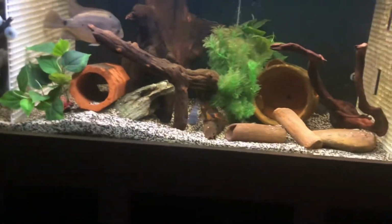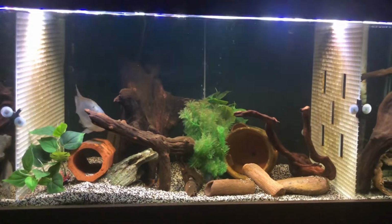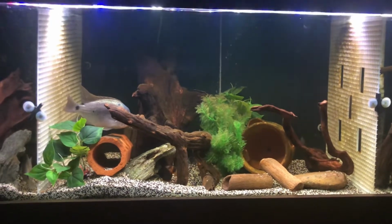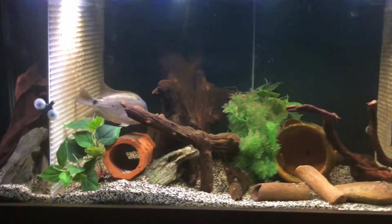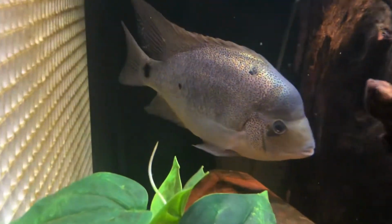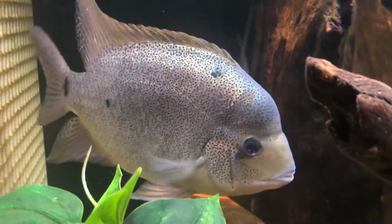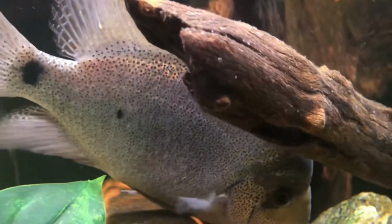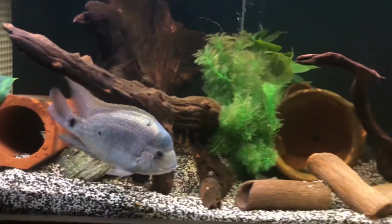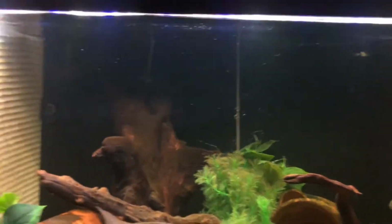But what I wanted to do was try and create a little bit of competition, because in this massive section that I've got in here, it's probably 4 foot long, so 4 foot by 2 foot by 2.5, and we've just got this guy. And there's a few other little fish in there, like a few clown loaches, a convict cichlid, and I think there's a couple of blue eyes in here as well. But this is his domain. He's got a really good territory, a good amount of space to swim around in.